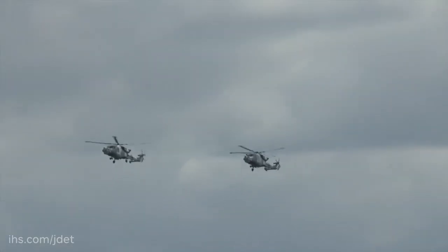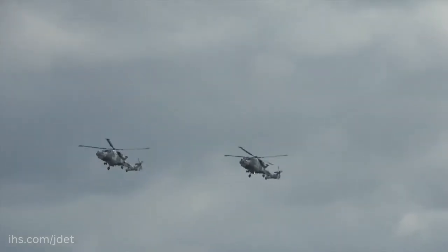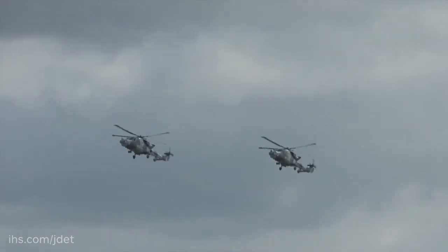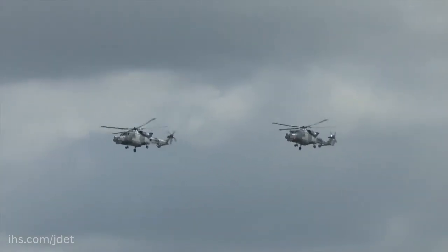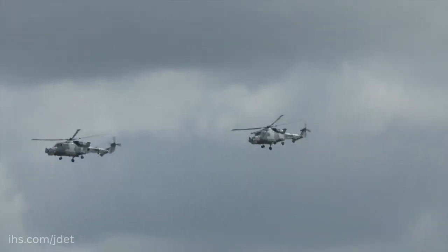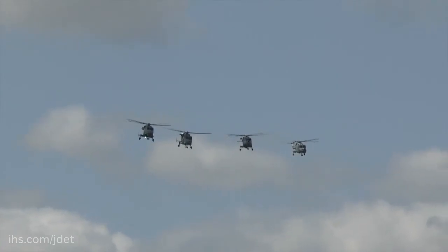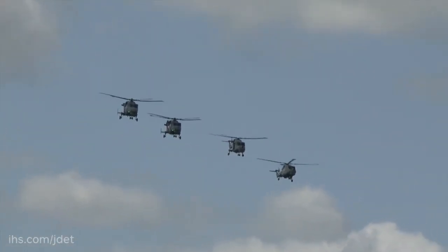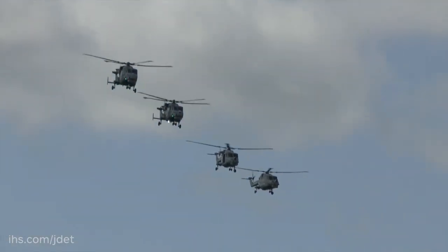And the Royal Navy Wildcat Squadrons? The Royal Navy Wildcat Squadron is 825 Naval Air Squadron, again based here at Yeovilton, a new squadron that grew out of 702 Naval Air Squadron, and 825 was formed about a year ago or so now. A frontline Wildcat Squadron doing both the training for crews converting from Lynx to Wildcat, but also providing operational flights to ships and other detachments around the world.